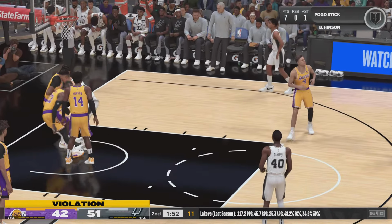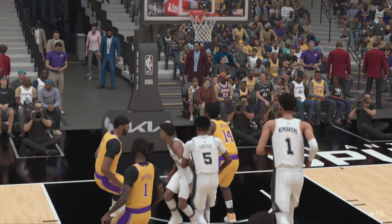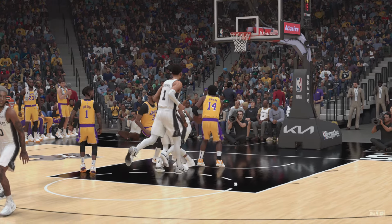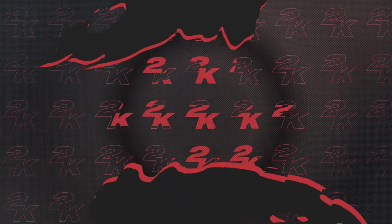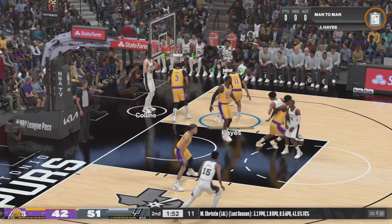And Collins gets double-teamed. And for the ball out of bounds, Davis touched it last. And now let's take a look again at that incredible rejection. And a block like that sends a message. One that says we're not giving up this lead.